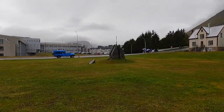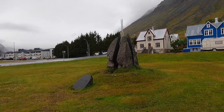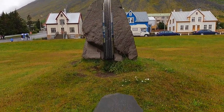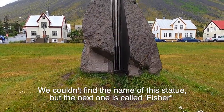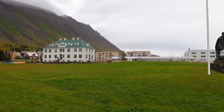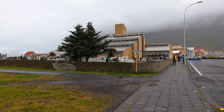Let's see what this is. Some sort of statue. Monument. I think some of the letters are missing. 1988. They've slid down. How weird. We've left the library museum. Statue of people catching fish. Princess Cruises. And we're coming up to a Kirkjagata.